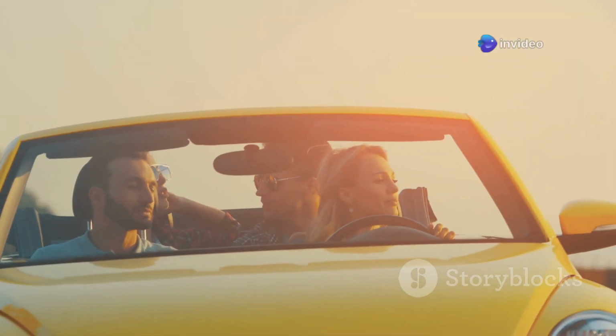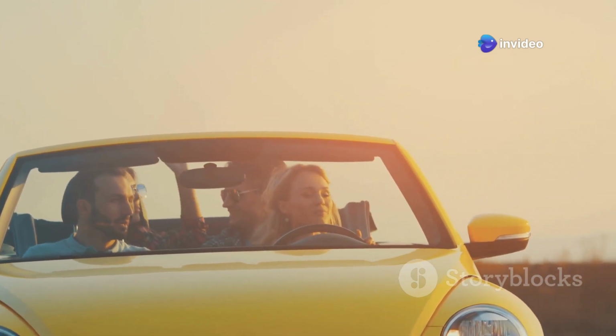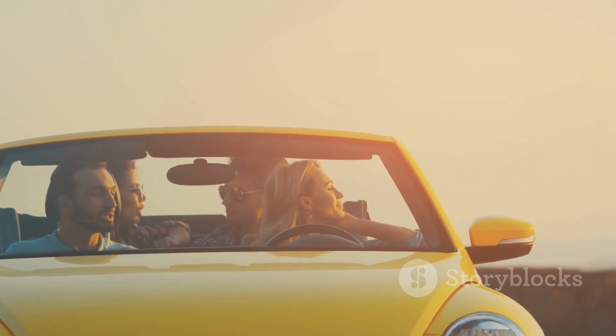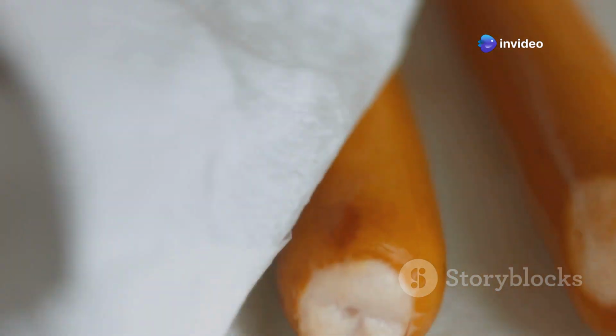And if you're lucky, you might even get to take it for a spin. Imagine the thrill of sitting behind the wheel, honking the horn, and waving to fans as you cruise by. It's a once-in-a-lifetime experience that turns even the most ordinary day into something extraordinary. Just try not to eat the car, okay? As tempting as it looks, the Wienermobile is for driving, not dining.